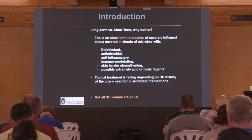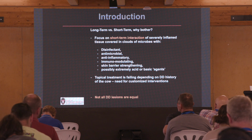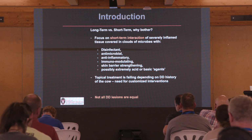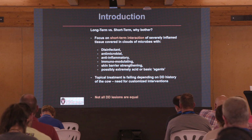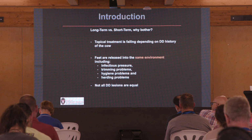And our topical treatments are failing us, depending on the history of the cow with regards to repeated DD lesions. So we need to aim for and act when it comes to therapy of these lesions based on the history of the cows, based on the history and dynamics of the groups of cows that we deal with, because not all DD lesions are equal. And I will go to the next slide.